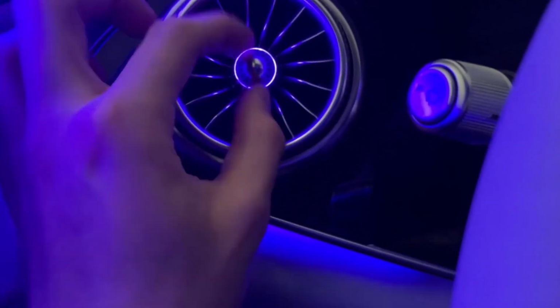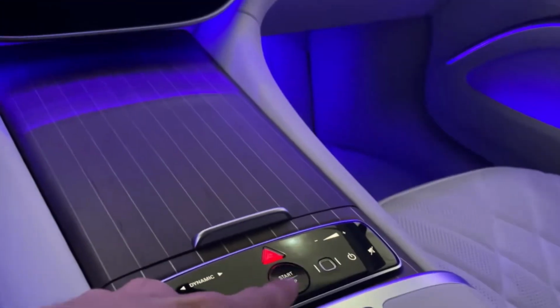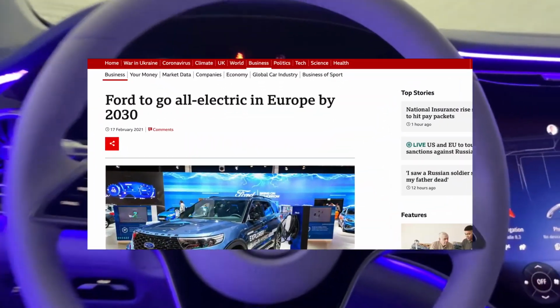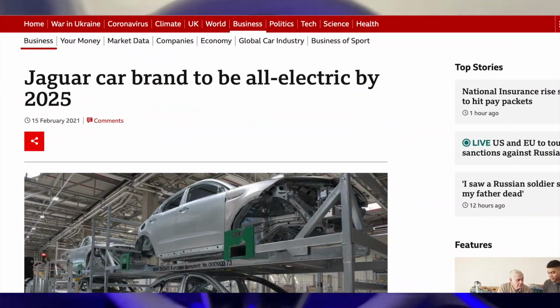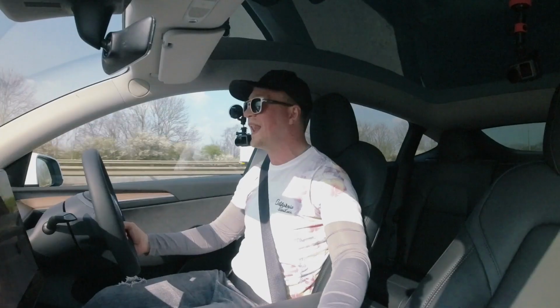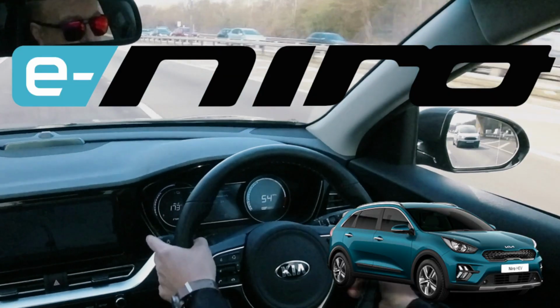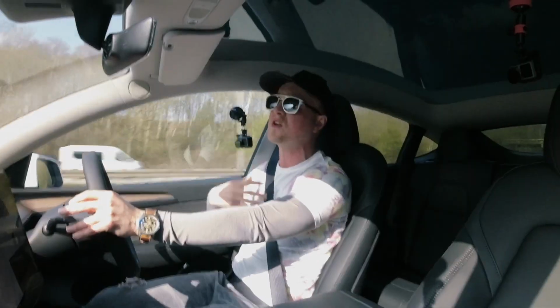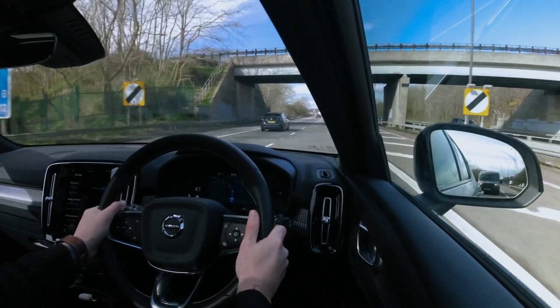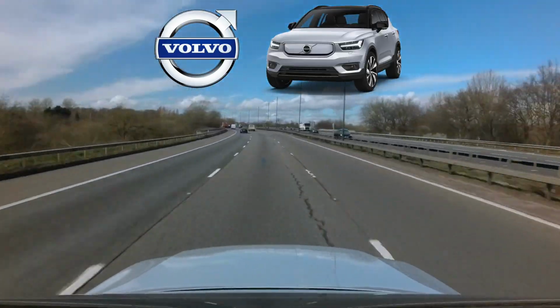So we've got all new, all automatic, all electric, coming from all of the manufacturers. Some have set dates for their all electric range, like Ford to 2030, and we have Jaguar from 2025 as well, just going all electric. Combustion engine is dead. Now you may have seen that I've been test driving quite a few vehicles at the moment, and the leading competitor, I should say, for the vehicles that I've test drove so far would be the Volvo XC40, 400 horsepower. Have a look at that bad boy right there.